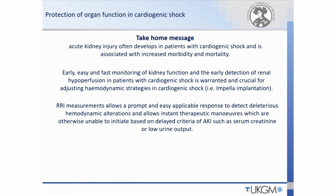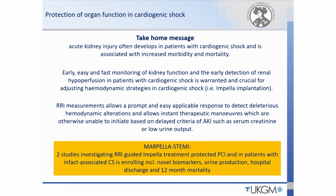For my team, the take-home message is that we not only have to be ahead of cardiogenic shock in infarction patients, we also have to be ahead of acute kidney injury. The renal resistive index is a good tool, easily applicable, cheap, and can be used everywhere in order to protect from acute kidney failure. Currently, we are running two larger trials where we randomize patients in protected PCI and cardiogenic shock to RRI-based Impella treatment or no RRI guidance.